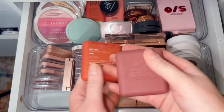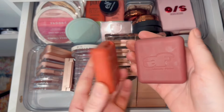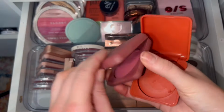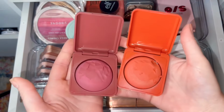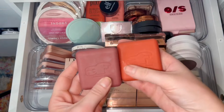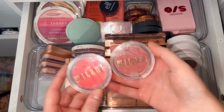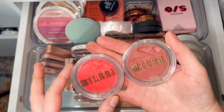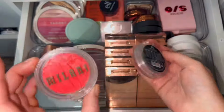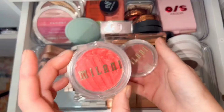Starting with the About Face Cheek Freak blushes. These are their blush bombs. I never liked this formula. I think they're just a little too flat for my liking. I love the packaging, even though they feel pretty cheap. I like the style of the packaging, but I can get rid of these too. Milani, I'm absolutely begging you for more neutral shades of this blush. These are the Milani Cheek Kiss blushes in the shade Coral Crush and Nude Kiss. I never reached for this one, so I'm going to declutter this, but keep this.